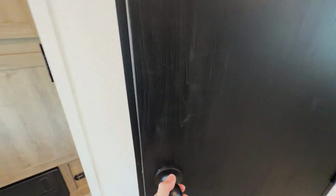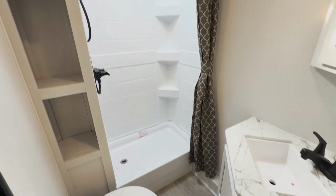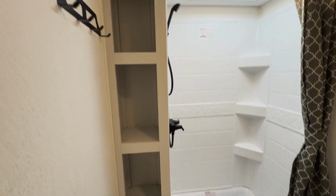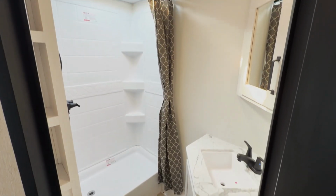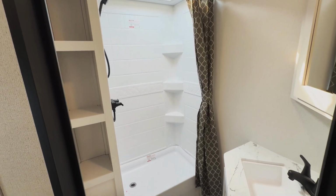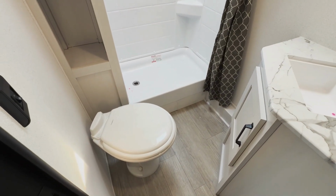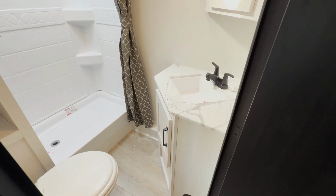All right, let's hit the bathroom here. Bathroom, I was actually surprised. I would have liked to see better storage options for towels and stuff, but I was genuinely surprised by this bathroom on how spacious it is. Obviously it's not overly spacious because it is a 26-foot camper, but guys, you can at least sit on the toilet in here without your knees hitting the vanity.